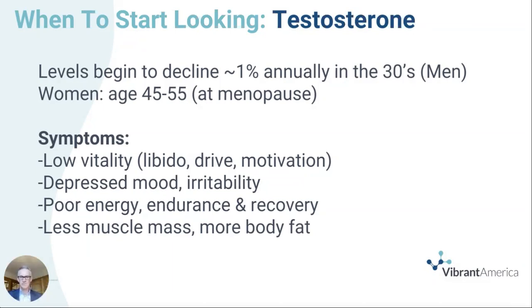Now, what are those symptoms? What I call poor or low vitality. So a combination of lack of drive, lack of motivation, lack of libido. They just don't have that vitality for life. Depressed mood is common, irritability, especially in men. So a man who has become more irritable over the last year, no real changes in life, absolutely you want to measure those testosterone levels.